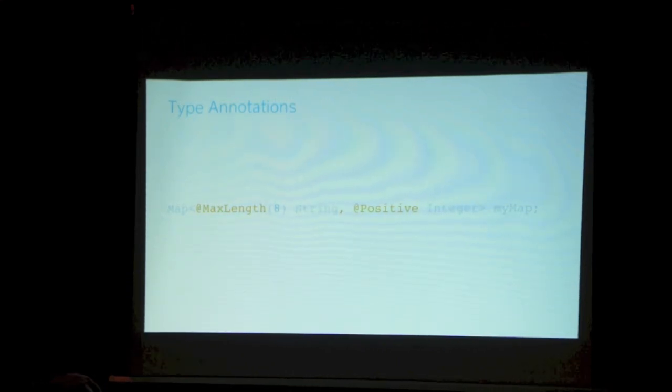@Nullable and @NotNull are examples of ones that will be supported out of the box. I think there's also an @Intern which will be supported. But these are a huge new feature in Java, and I'm pretty sure that every framework will be racing to take advantage of these things.